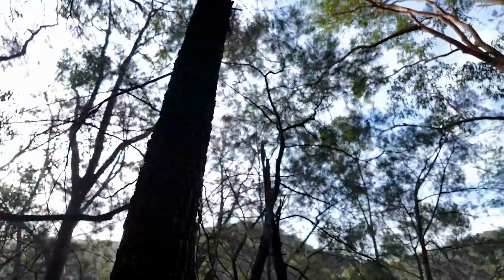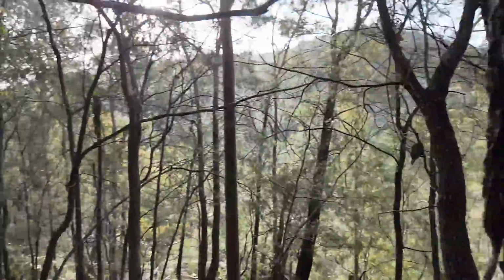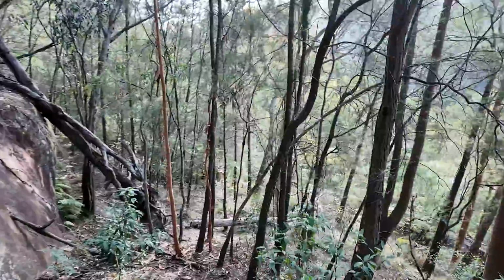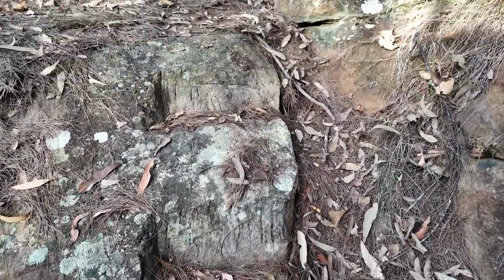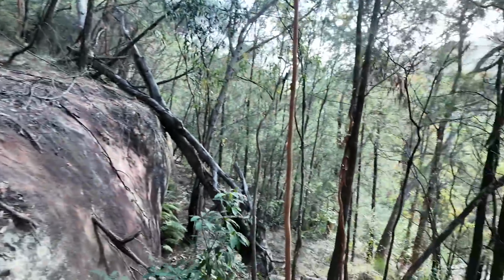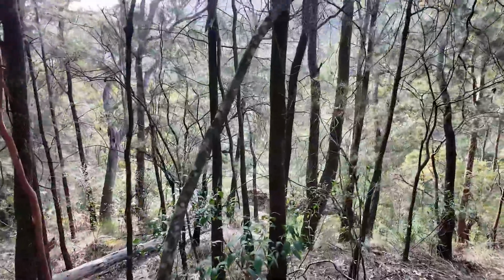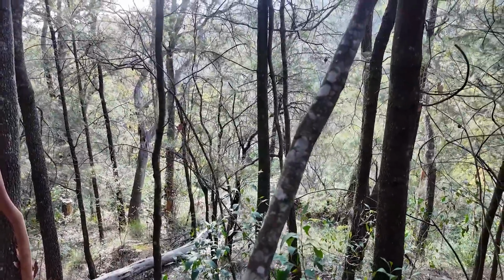You can probably hear the train in the background. Maybe you can see it through the trees. And this is the first set of steps. So you can see they've been chiseled in here. So there's definitely a few people that have used this track. It's quite slippery with all the pine stuff. So essentially keep following the stairs around.